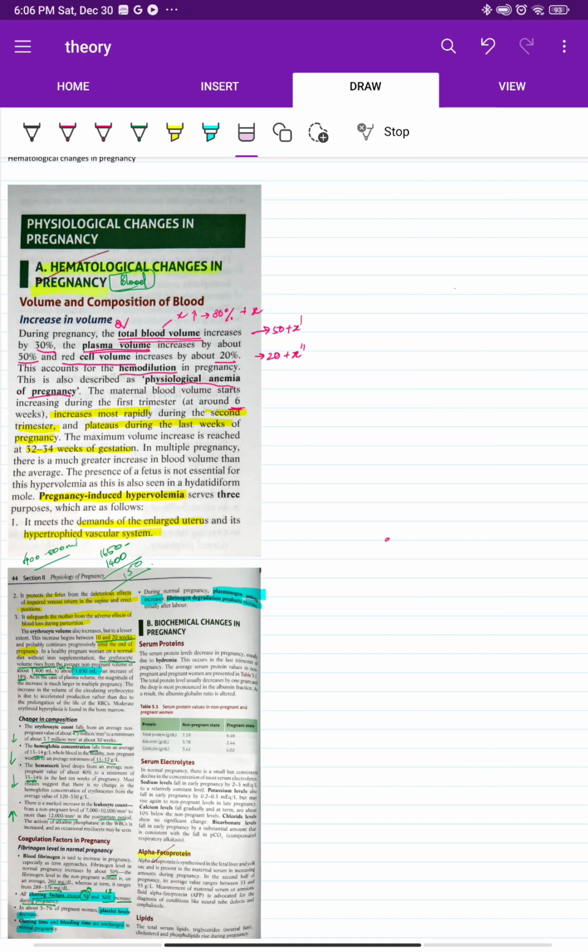So hematology has what in it? It has blood. Okay, so blood means we have RBC, WBC, platelets. Then inside which we have plasma. So what all changes they are undergoing, those things we will learn, guys. Okay, it is very easy, guys.